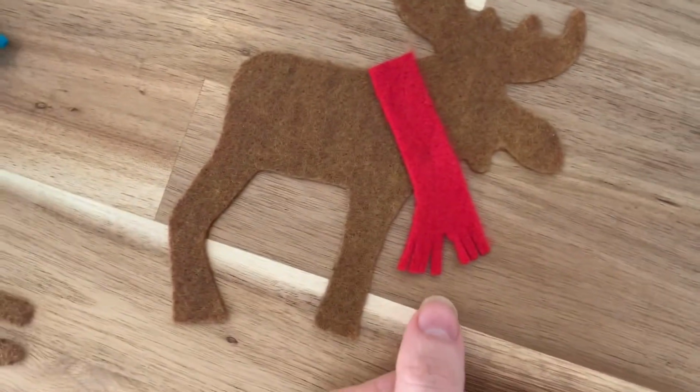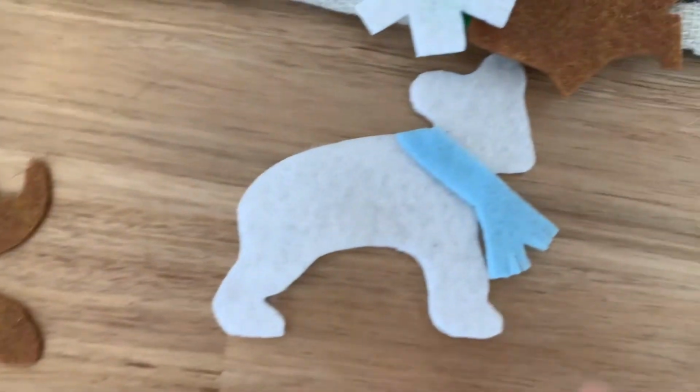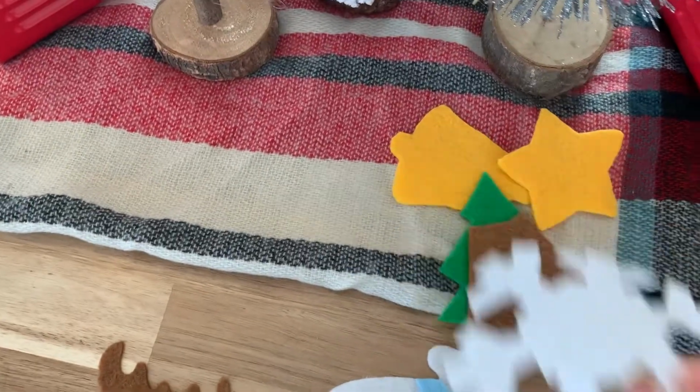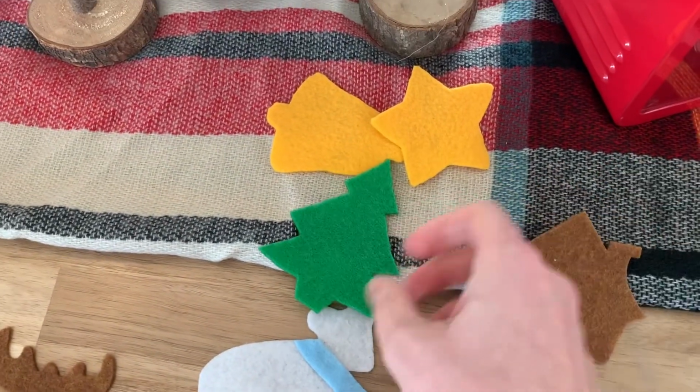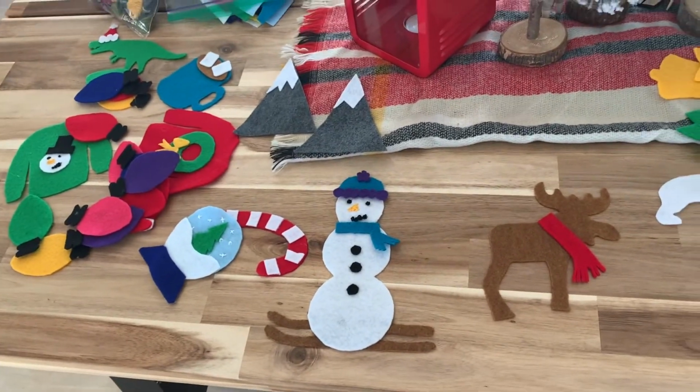And then the last thing I did was cut little strips here just to add a little fringe to each of the scarves. I did it on the snowman too, just to add a little texture. And then I have a couple of plain things like the gingerbread house, a tree, a star, a bell, and a snowflake. So I think they turned out so cute.